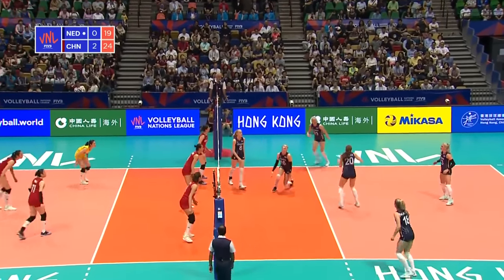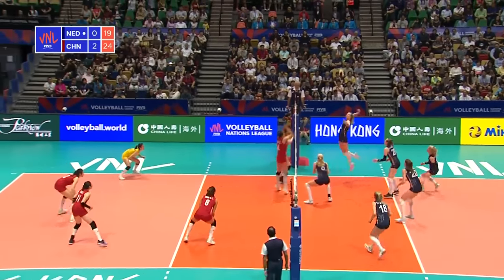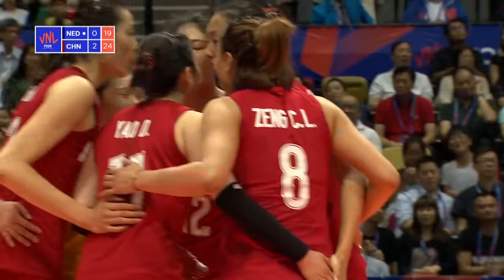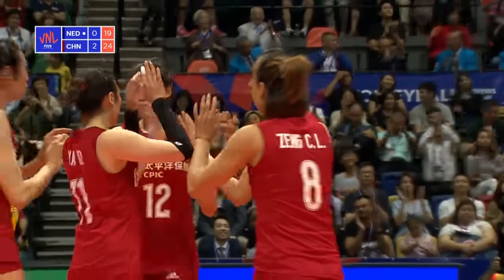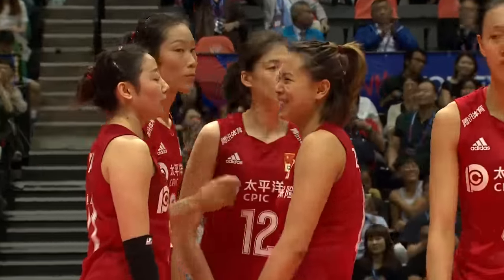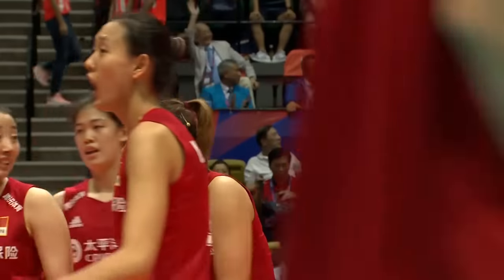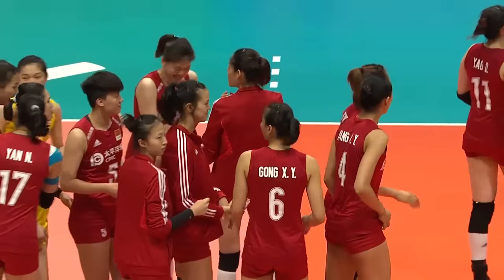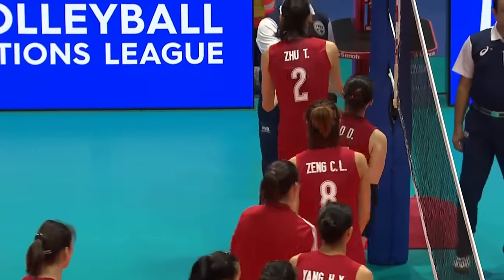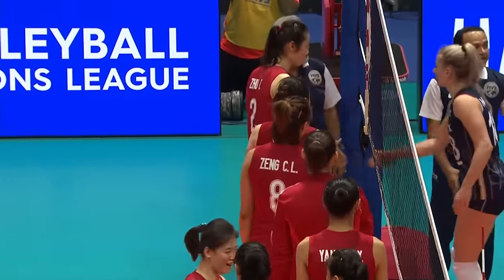It's blocked at the net by the Netherlands. Set up again. And wide from Myers. It's over. Valiant effort towards the back end of that set, but the Dutch just didn't have enough in the tank, and China looked superb today. They did indeed. Handshakes all round from the coaching staff and between the players, of course.